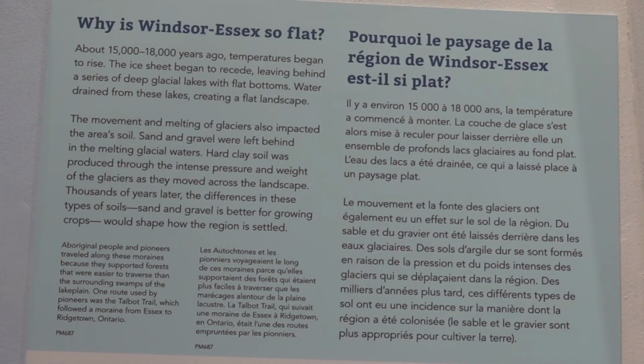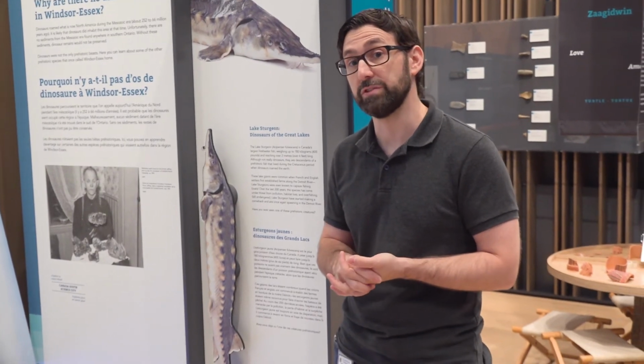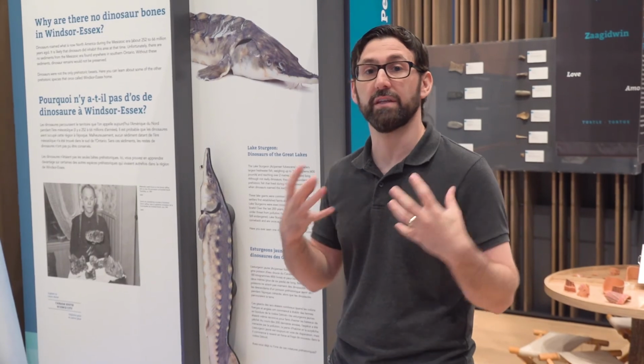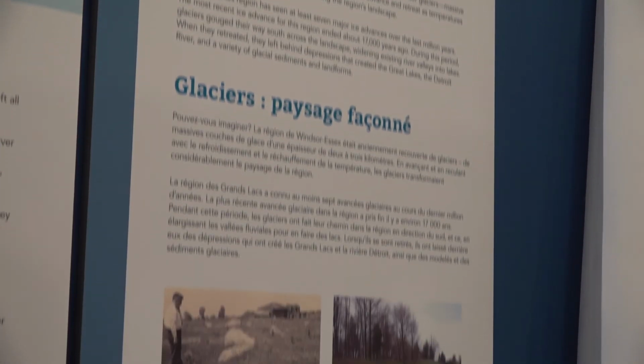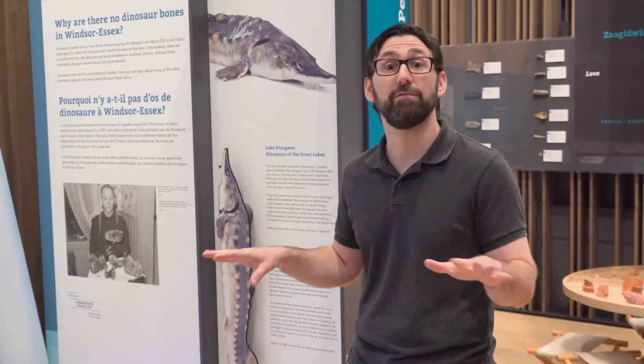So as that glacier was in this area, it helped to create a lot of the landscape that we have here in Windsor today. As it receded, it made gouges in the earth, creating things like the Great Lakes in this region. It also left behind large, deep glacial lakes, which eventually drained, dried out, and created what is now Windsor's flat farming area.